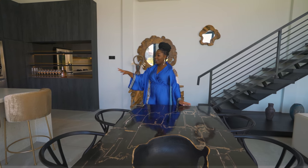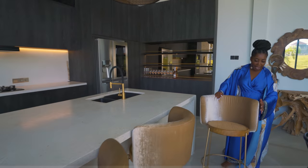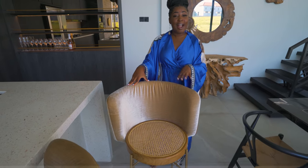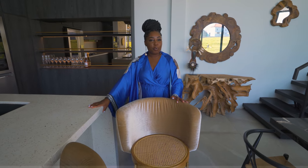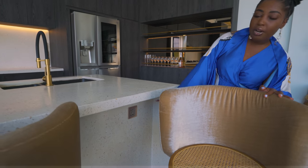And then over here, I have bar stools. So you can see here, we have the gold accents, and then we have some wood with rattan, and then we have the velvet cushions. These bar stools are actually really, really comfortable. And this is actually where I get most of my work done. And so that's why we have international USBs on either side of the kitchen island. So we have international plugs with USB. I just feel like that's so important.